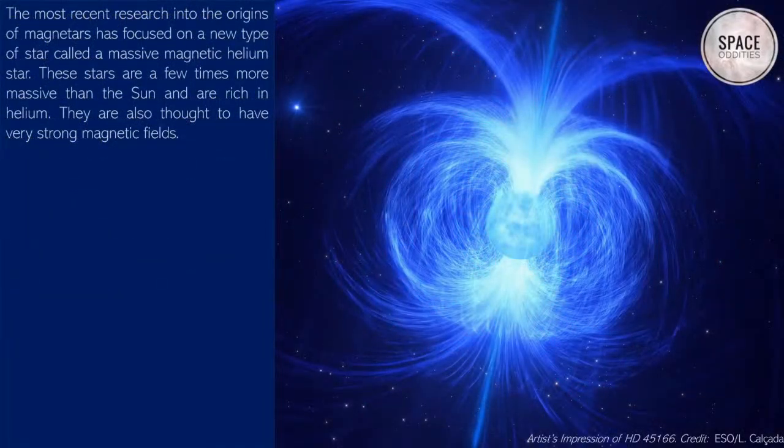The most recent research into the origins of magnetars has focused on a new type of star called a massive magnetic helium star. These stars are a few times more massive than the Sun and are rich in helium. They are also thought to have very strong magnetic fields.